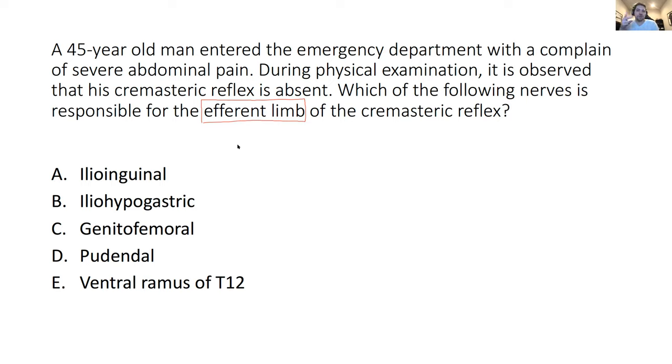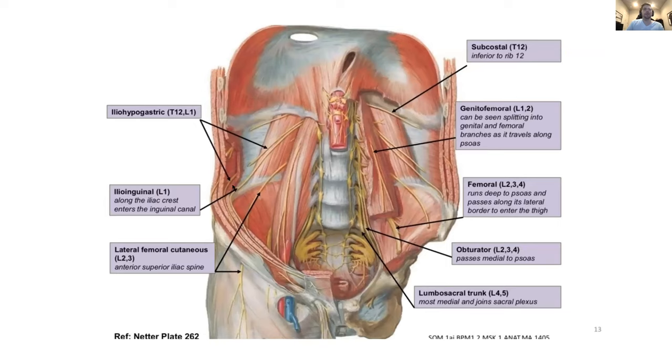All right, so if there's a reflex, you need an afferent limb and an efferent limb, like a sensory limb and a motor limb. So when we look at this, efferent, meaning motor, is going to be the genital branch of the genitofemoral nerve. Okay, the afferent branch is what? Which one of these is afferent? A, right, exactly. Ilioinguinal. Cremaster reflex, yeah. So ilioinguinal and then genitofemoral will make the testes go up motor-wise. And this is kind of where they lay, iliohypogastric and ilioinguinal.